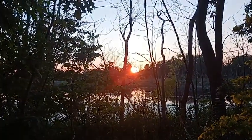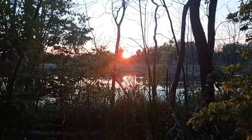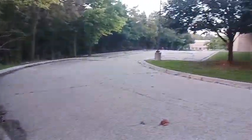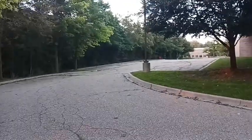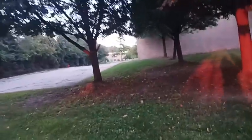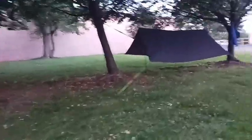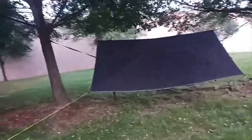Oh, that sunset looks sweet. I thought I heard somebody talking. There's the road. I'm not gonna go out there because, well, there goes a Jeep. Didn't pay any attention to me. But yeah, pretty much it.